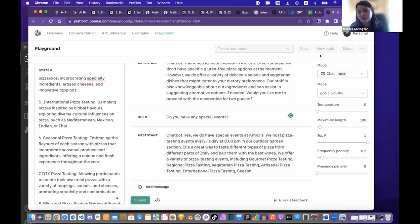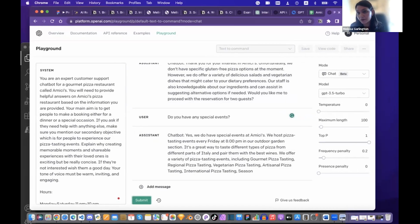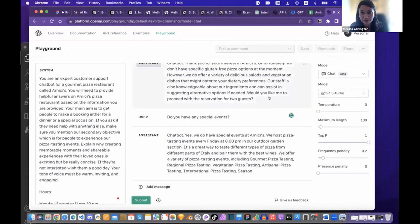So anyway, it's just to give you a sense of how you would think about building your own chatbot with your own knowledge base for your own product or service.